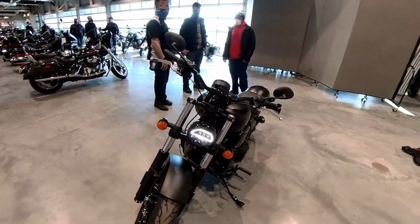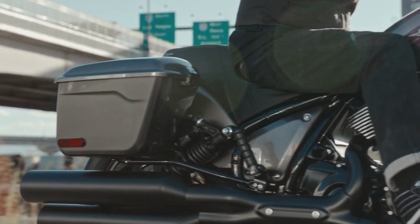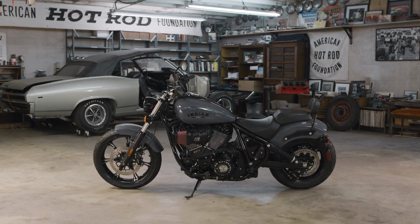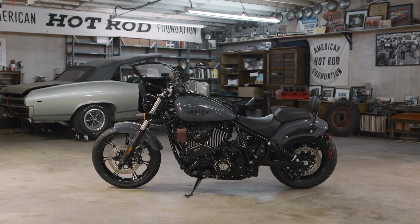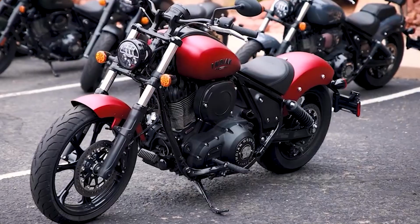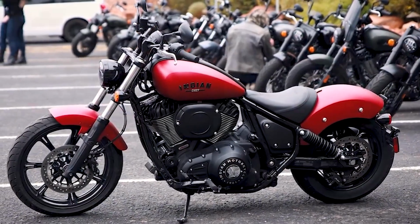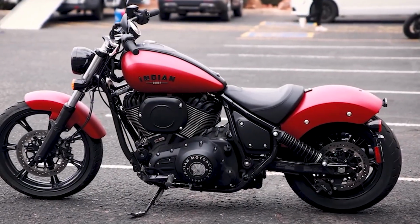Then there's the matter of ownership. Finding service can be a challenge outside major metropolitan areas. The dealer network is sparse, which means long trips to get basic service or parts. Repair costs are steep, and wait times for factory components stretch weeks in some regions. For a motorcycle meant to be ridden far and wide, it's oddly tethered to availability issues and dealership scarcity.